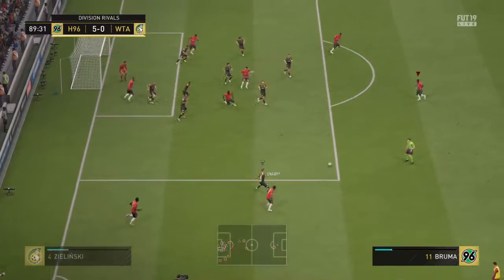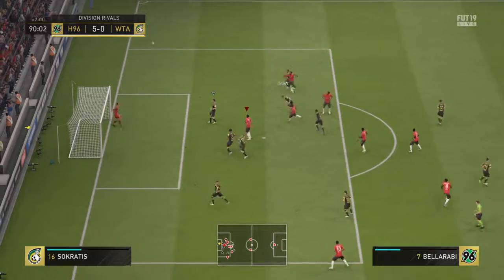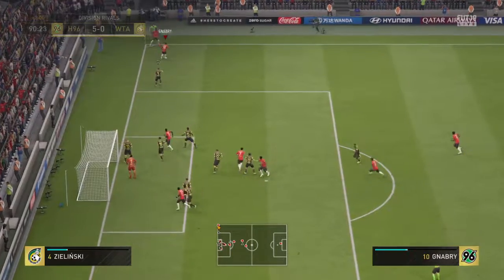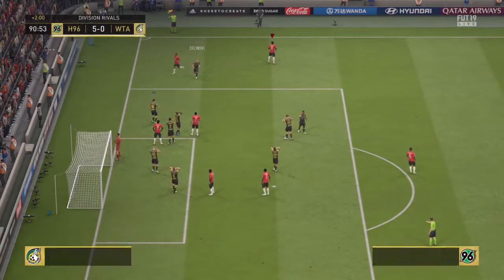Gone short with the corner. Bruma. He's got his shot off now. The referee has indicated goes the board. There'll be two added minutes. Trying to catch the opposition out with a short corner. Pressure on, another corner.